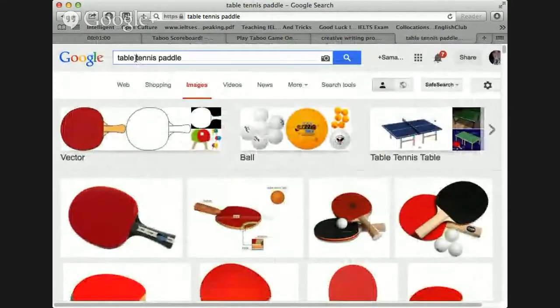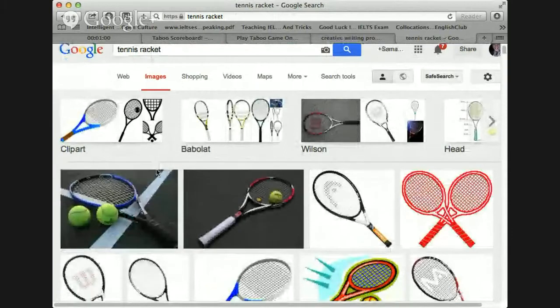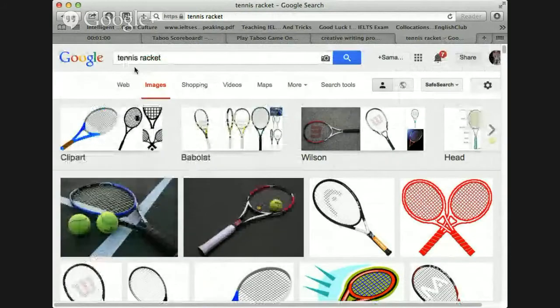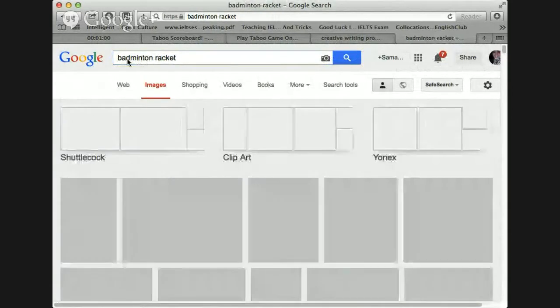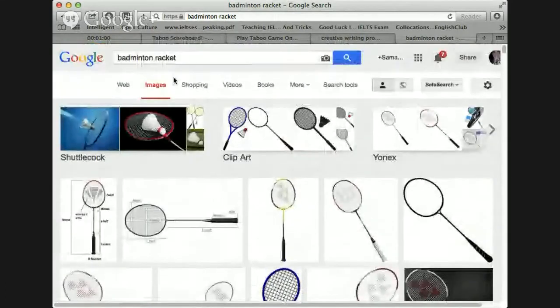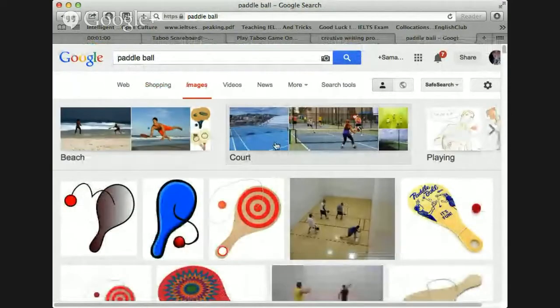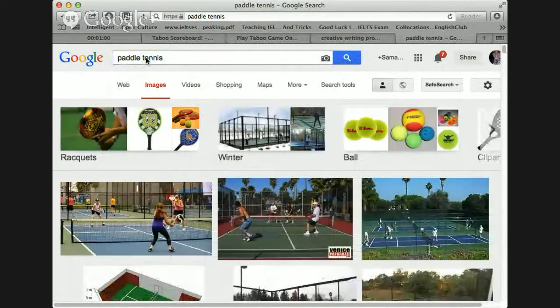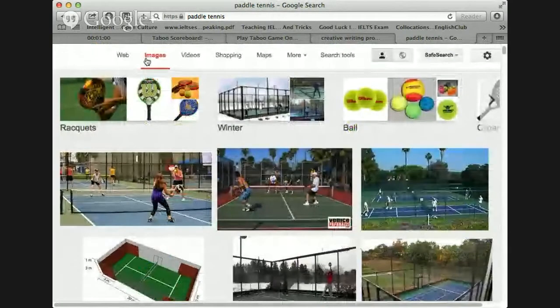And then a racket. Racket is for tennis, not for table tennis. It's different. It's for real tennis, or badminton. If you've played this before, badminton racket. Yes, and there is also a sport that is called just paddle tennis. If you try to write paddle tennis, okay. It's a very popular sport. Oh, okay. With a paddle? Paddle, okay.